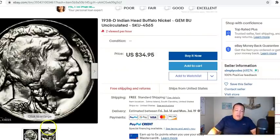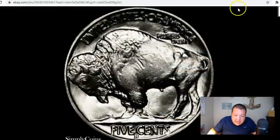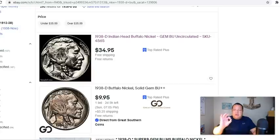All right. And it looks like there's no RPM or anything that I could see. No, this is just a regular 1938-D. But you will look at things like that. But you want to go for the absolute cleanest coin with the sharpest absolute strike.